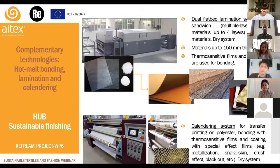Of course, we have other technologies. The first, hot melt technology, was for flexible materials. The second one, the dual blade lamination system, is for more rigid materials, for carpets or rugs, etc. And of course, the third system is calendering, the hot calendering system, that is mainly focused on polyester.